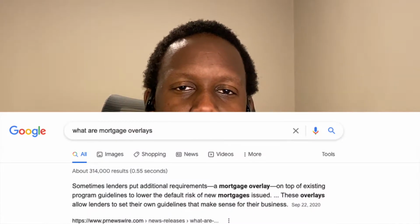Lenders started to add more overlays to their loans. Basically what an overlay is, it's a requirement that's added to the basic requirements for a certain type of loan. So for example, let's say that for an FHA loan, you need a 600 credit score minimum. An overlay may say that for FHA loans, you now need a 650 credit score. The reason why lenders started to do this is because there was fear that there may be an upcoming foreclosure crisis. So most lenders didn't want to lend to people unless they're highly qualified. But these overlays made it much harder to qualify for a loan, making it harder for the average person to buy a home.